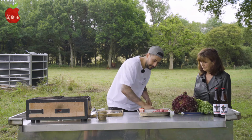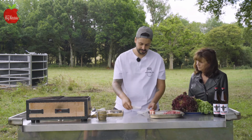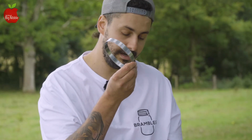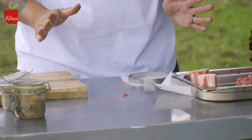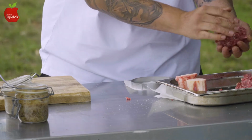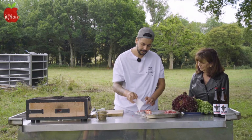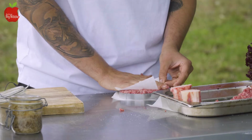So we've got the mince mixed up there. To press the burgers, we have a 5-inch ring. It's just a pastry ring. We've got this for a burger press, but a pastry ring will do just fine. We want about 200 grams. I'm going to eyeball this, but you can weigh it. And we just squeeze it in. Another piece of paper on top will help you do that.